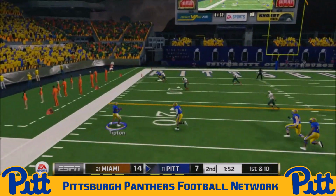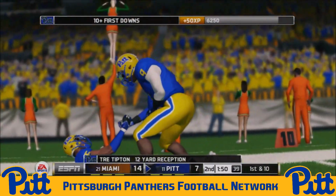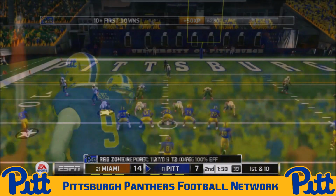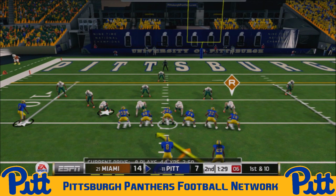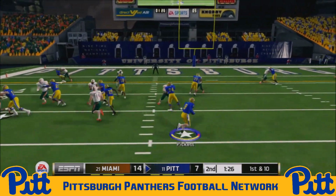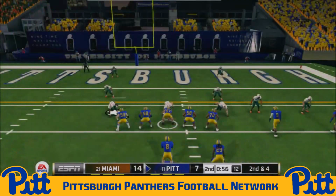Pickett back to pass, dumps it off underneath to Trey Tipton. Miami played very soft coverage there. Pickett recognized it and was able to find Trey Tipton, who with a nice catch and run gets a gain of 12, and the Panthers have wound the clock down to about 1:30 to play here in the first half. Pickett's going to keep it on a read option, fights through a nice tackle there for a gain of 6, and it's going to be 2nd and 4 now.